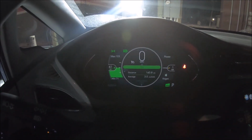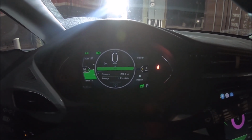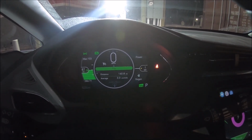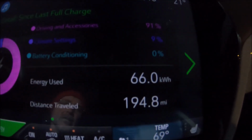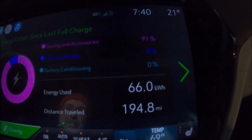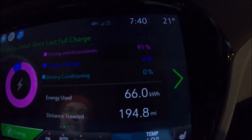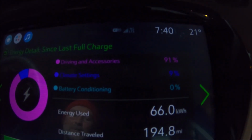We got 87 miles left here. We've been averaging 3.0 miles per kilowatt hour. We now got 194.8 miles, used a total of 66 kilowatt hours, and no battery conditioning, never ever.